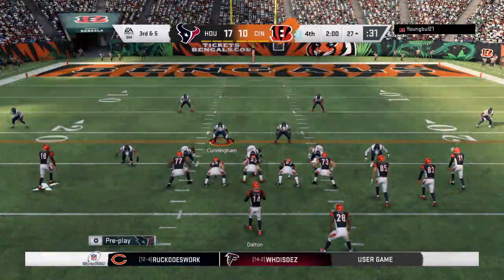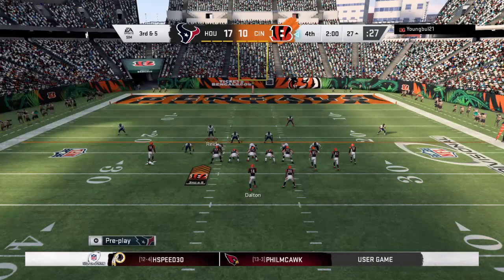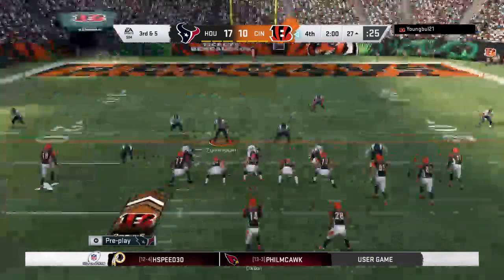So the Bengals in possession of the football here as we get you reset. They face a critical third down now, needing a score here in the late going.